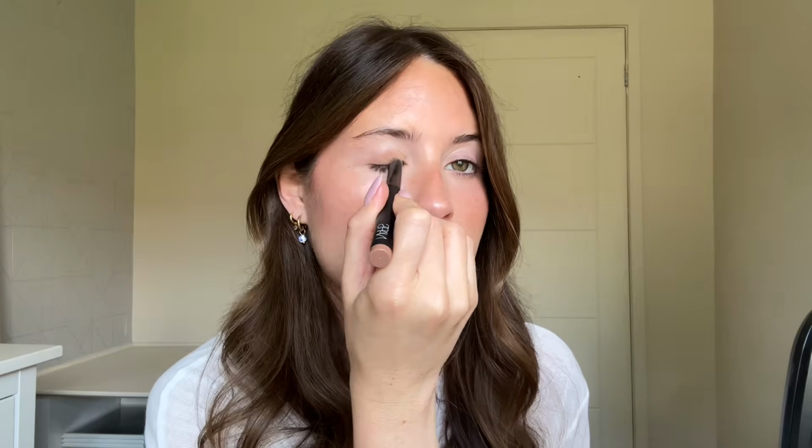I'm gonna put it all over the lid and up to the crease just to get in that socket. This is how easy it is. It just adds a natural bit of shadow. I pull it out slightly just so I have a little bit of enhancement at the outer corner, and that's it, it's done. It's that quick and simple, truly.